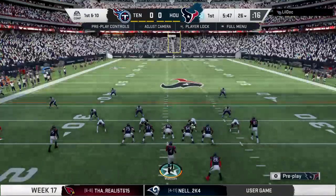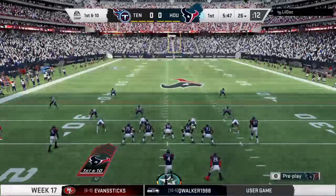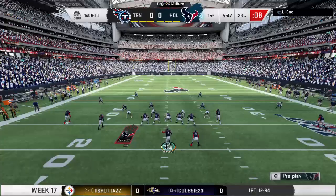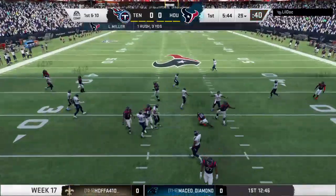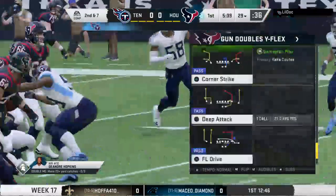Watson will bring up the Texans here, 1st and 10 at their own 26. Check four. Rabbit. Now a first-time Pro Bowler from a year ago, Lamar Miller. He takes this for 3 to the 29.